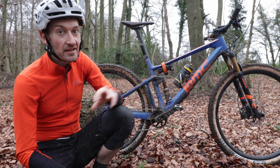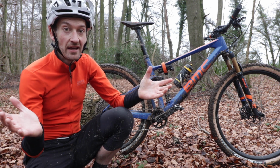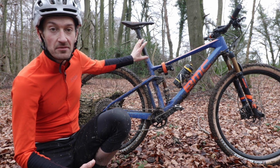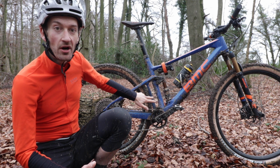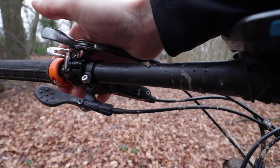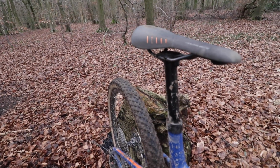And the best feature on this bike is the integrated dropper post. I've not seen anything like it on any bike. It minimises the weight penalty of a dropper post and provides 90mm of saddle adjustment. You adjust the saddle height down here, and there's a handlebar remote lever for adjusting the saddle when you're riding. So really cleanly done.